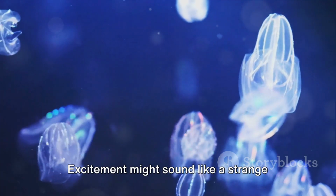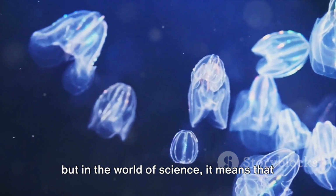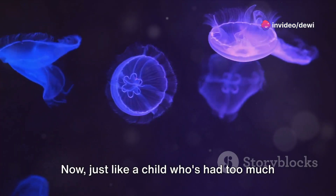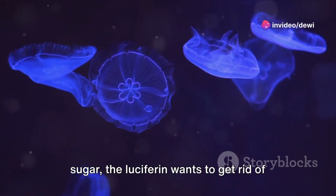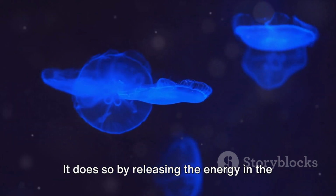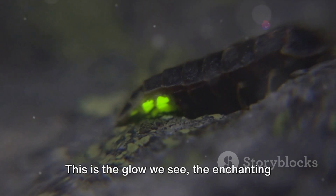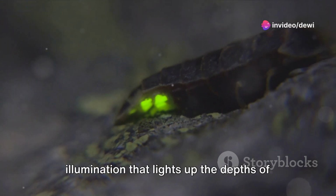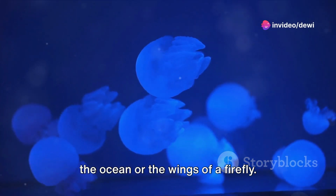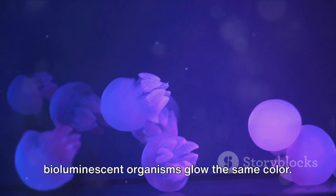Excitement might sound like a strange term to use when talking about molecules, but in the world of science, it means that the molecule has more energy than it does at its ground state. Now, just like a child who's had too much sugar, the luciferin wants to get rid of that excess energy, and fast. It does so by releasing the energy in the form of light. This is the glow we see, the enchanting illumination that lights up the depths of the ocean or the wings of a firefly.